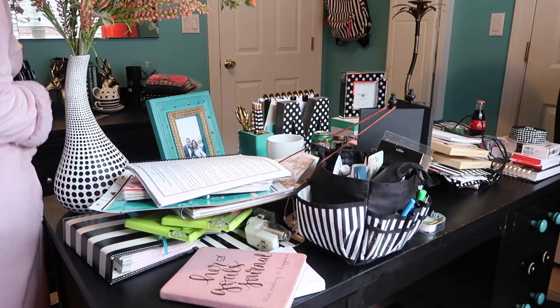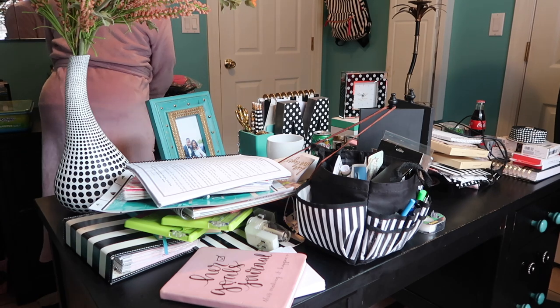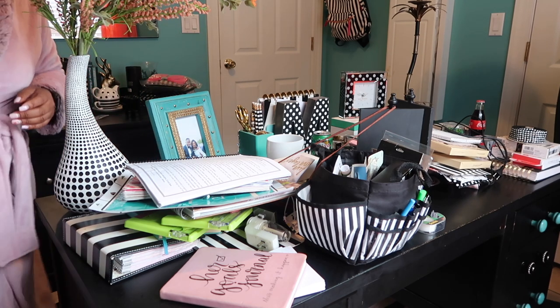Today we are going to be cleaning and organizing my hub, which is the home office. It is an absolute mess.